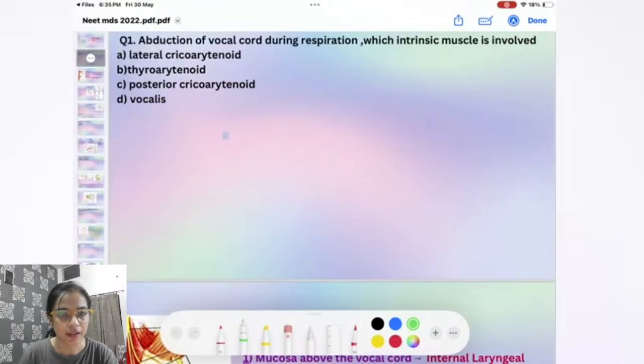The first question says that abduction of the vocal cord during respiration, which intrinsic muscle is involved? The options are the lateral cricoarytenoid, thyroarytenoid, posterior cricoarytenoid, and vocalis.